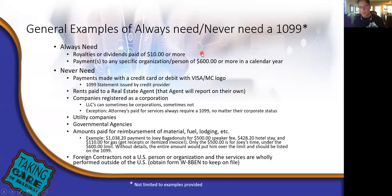But very few of you deal with that. Now, the ones that never need to worry about a 1099 filing is when you actually pay that person or entity with a credit card, an Amex or something that draws directly off your checking account. It is going to be that credit card provider that is going to collate and issue the 1099s on your behalf. You don't have to worry about it.